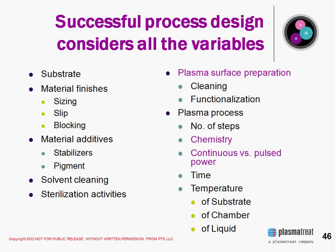And then on the right-hand side, there's the plasma part. Are we going to be cleaning this? Do we need to functionalize the surface in addition to some sort of deposition or grafting application? What chemistries are we going to consider for that? Plasma process, what type of steps will we have? What chemistries will we select? What type of power conditions are we going to use? Continuous, perhaps we're going to use pulse power. Time, temperature. Do we need to consider temperature of your substrate?